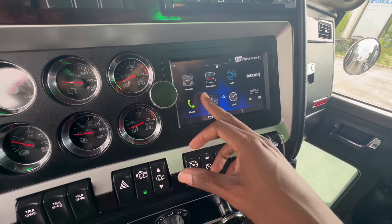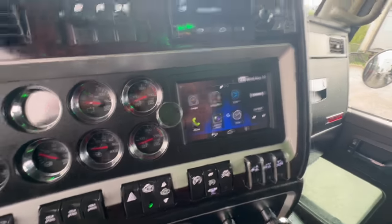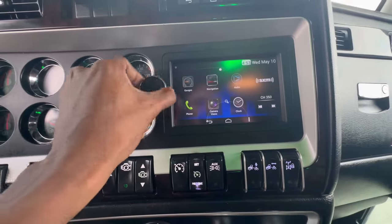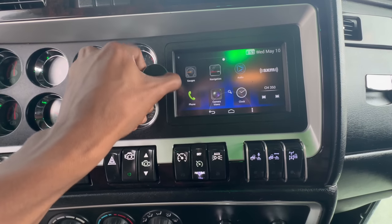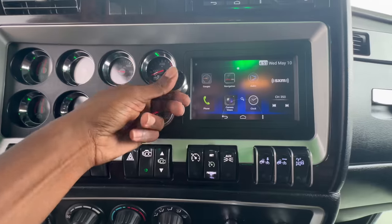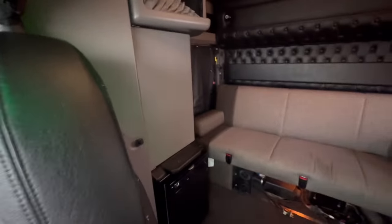Okay, what in the world? How do I work this thing? Make phone calls, navigation. Is it touch screen or is it a knob or something? Is it a knob? Is this it? Or is this it? What is this? Is this for the screen? Guys, I have no idea how to work this thing. For those of you who know, please let me know in the comments. Is this touchscreen at all? I have no idea. Anyway, let's check out this sleeper.